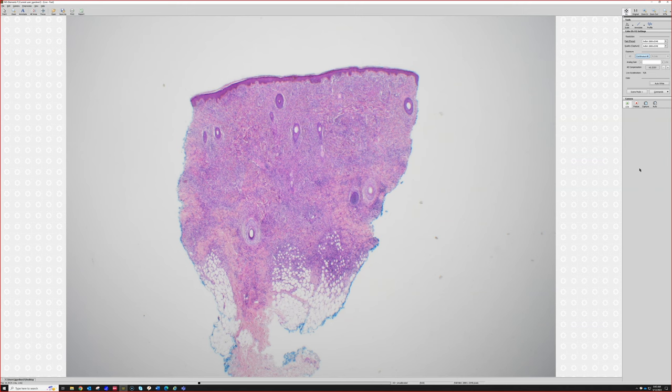Thoughts? Thought about DFSP because of the honeycombing, but I don't know that it's that. Yeah, you're right. There is some fat entrapment there, which is always good to think of DFSP, but it's great to remember a variety of things can entrap fat, but it's good to keep that in mind. The one thing from low power that makes me think maybe not DFSP is how blue it is. Looks more cellular, but you know, we'll go closer.